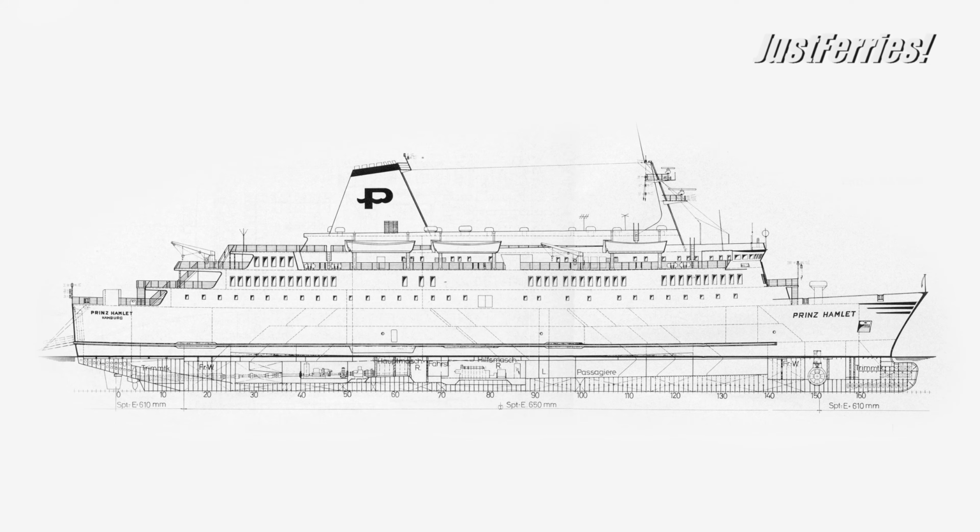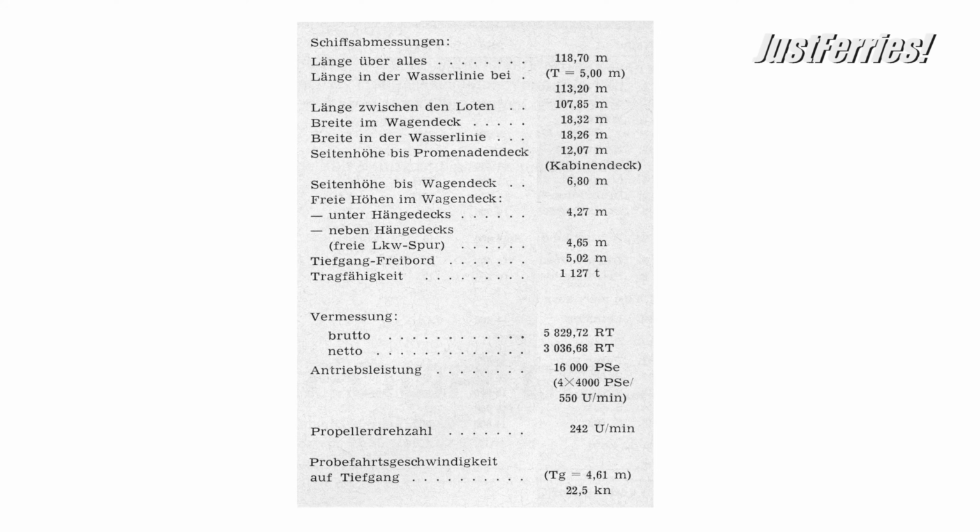A subsidiary of a bank in Hamburg offered shares and advertised the offer under the ship's name PRINZ MALCOLM. The keel-laying of the PRINZ HAMLET with the construction number S679 took place on November 15, 1972. The launching took place on May 26, 1973.